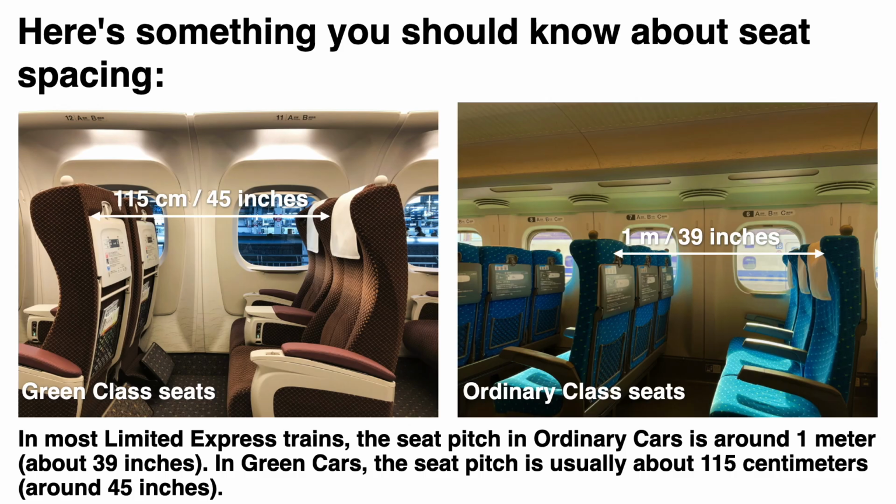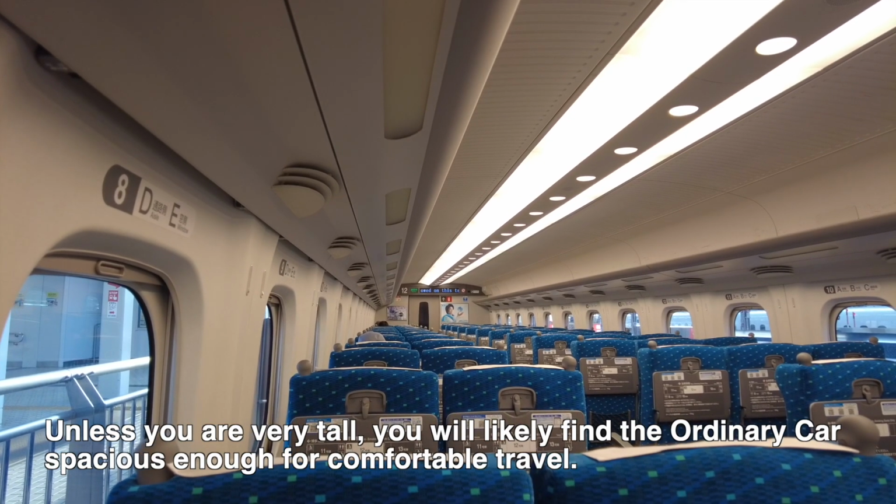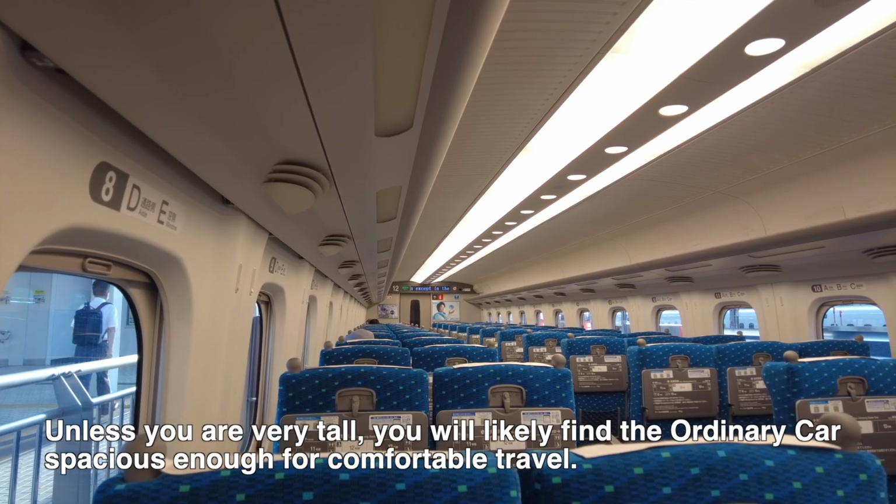And here's something you should know about seat spacing. In most limited express trains, the seat pitch in ordinary cars is around 1 meter, or 39 inches, and in green cars, the seat pitch is usually about 115 centimeters, around 45 inches. For comparison, in international flights, even wider economy class seats usually have a seat pitch of about 34 inches, or 86 centimeters. In other words, even ordinary cars in Japan offer much more legroom than economy class on airplanes. Unless you are very tall, you will likely find the ordinary car spacious enough for comfortable travel.